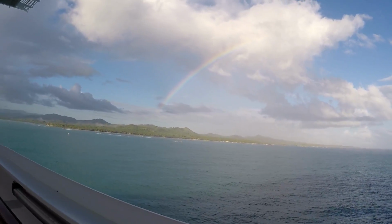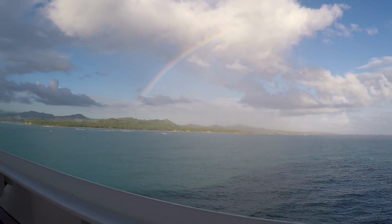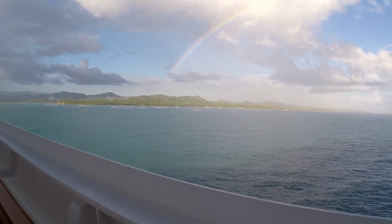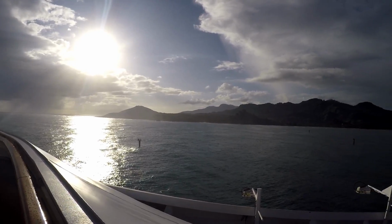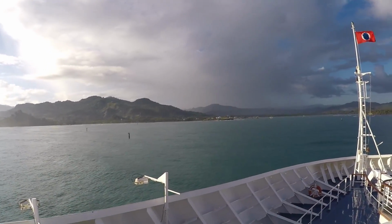It's starting to go away, the rainbow, as I'm walking to the front of the ship, but look at the pretty mountains. This is my first time in Amber Cove in the Dominican Republic, just in general. My parents were here in December. Right here is on the port side of the ship. Well, kind of middle.